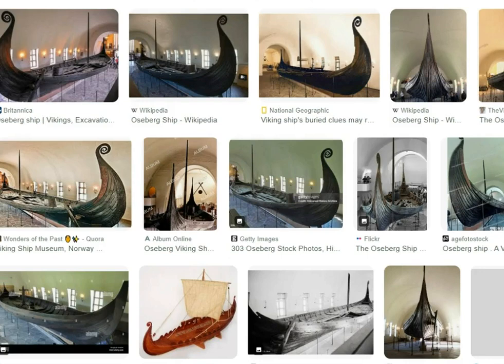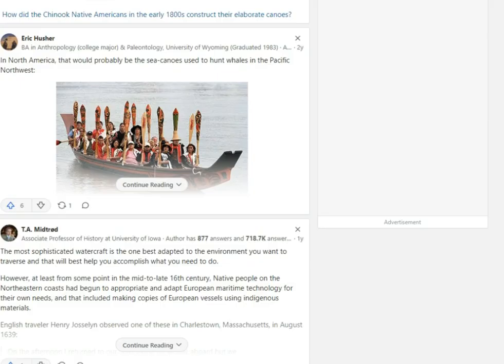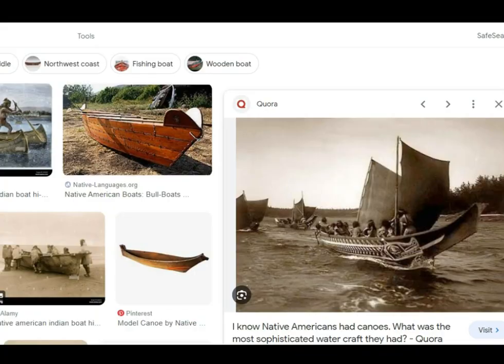When you first look at that, do you see totems and all that, or do you see more like an Indian boat? I might go and have to look up what Indian boats are. Let's go and do that before we continue. Well, they're not far off, are they? And those are Indian boats.